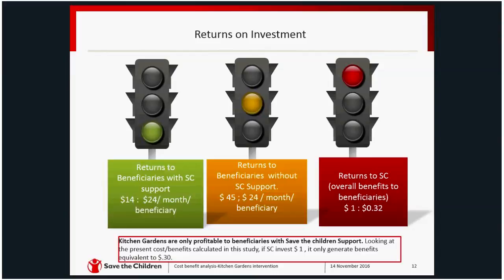Shahid, I don't know if you want to add anything on the sustainability side. Vanessa, may I add something?